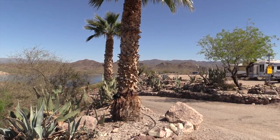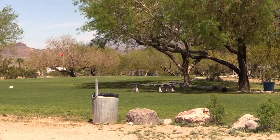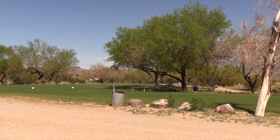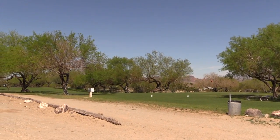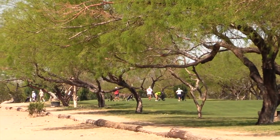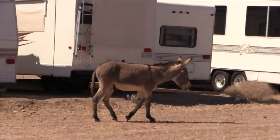Look how happy everything is. Nice and green. They got cactus everywhere. Very pretty. And check out the golf course. Look how plush. Perfect time of year to be up here. And look at all the donkeys. They are everywhere up here. This is their golf course. Too funny. Alright, I'm gonna get the heck out of here.